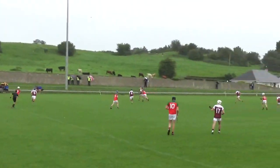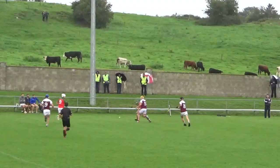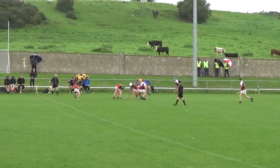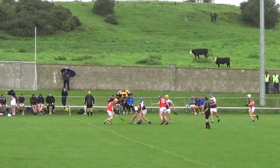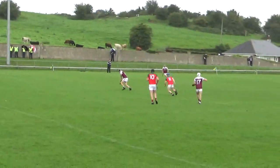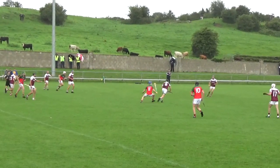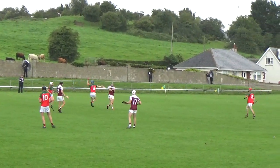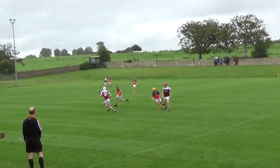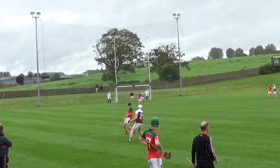Eamon Fennelly, number 17, is about to come in for Denny Stapleton. Change hasn't been made just yet. Paul Cody tussling with Conor Brown. Jack Langton picks up the ball. Number 21, substitute Jim Keogh on the ball there.